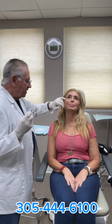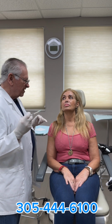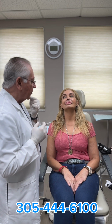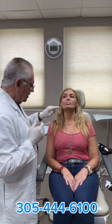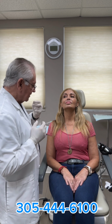Excellent. And also I forgot this area here, the risorius for the bunny lines. Also, as Lily was pointing out, this is a mentalis muscle, and when people have a lot of wrinkling here and little pox in there, which is called peau d'orange, like orange skin, injecting the mentalis on both sides lessens that up. It smooths this out. Relaxing. Very good. So those are the advanced uses of Botox.